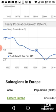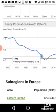And in 1988, it was at 0.39%. In 1994, we're at 0.12%. And this is where it starts to get scary, because we can see that we're heading towards the 0.0% line. So what does 0 mean? Think about that. What does 0.0% mean when it comes to the fertility rate and you dropping below that particular line?